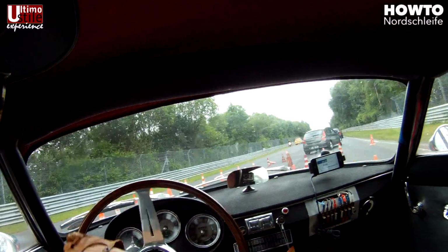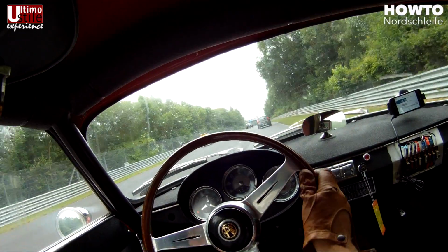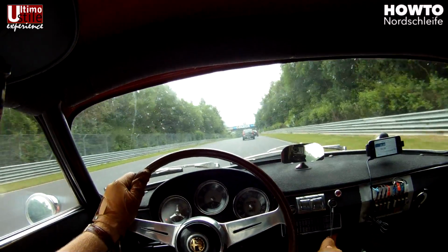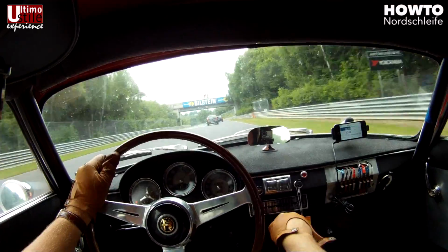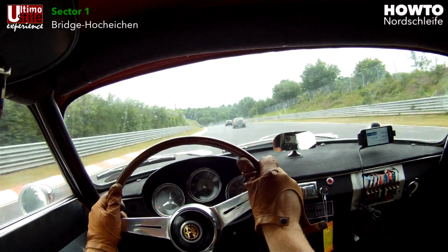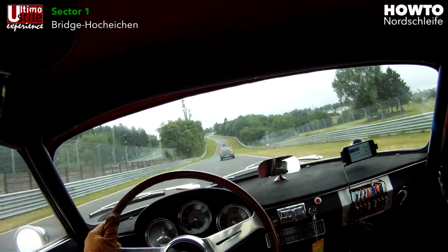You have all seen this before, driving out of the barriers and the paddock and accelerating hard towards the bridge. You naturally arrive from the right, and if you are at high speed, you have to be at the left onto the bridge. Otherwise, you will end up on the grass in Tiergarten here after the hilltop.